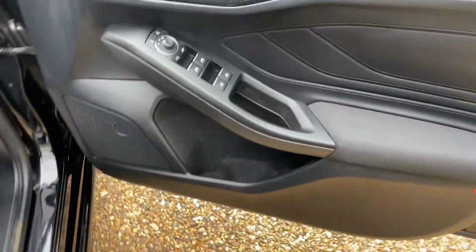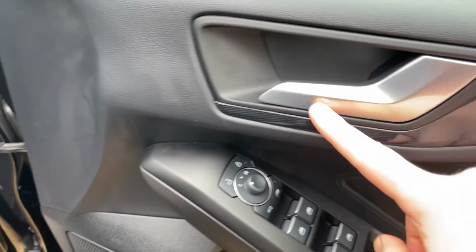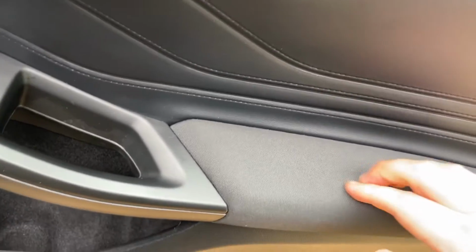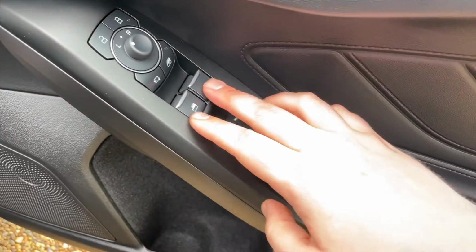So let's just finish off by the driver's door card. Door handle leading into this lovely little carbon fibre strip, and then we've got a soft touch synthetic leather on the door card there, leading into again a cloth armrest. All four window controls.